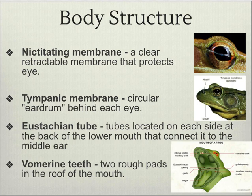Amphibian bodies have 4 structures in common. I've showed all pictures of frogs here, but keep in mind that other amphibians have these as well. The first is a nictitating membrane. This is essentially a clear eyelid that allows them to blink and still be able to see their surroundings so they don't get eaten. The next is a tympanic membrane, which is an external eardrum so they can hear.